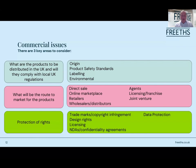Now, there are other regulatory requirements which could include labelling. The products may need to be labelled properly. This is particularly important in relation to food and cosmetics and pharmaceuticals. And also environmental regulations, which may impose obligations for recycling, emissions control, and sustainability. And depending on which sector you're in, there may be sector-specific regulations to comply with, particularly in the financial services area. You'd need to comply with the Financial Conduct Authority and the Prudential Regulation Authority.